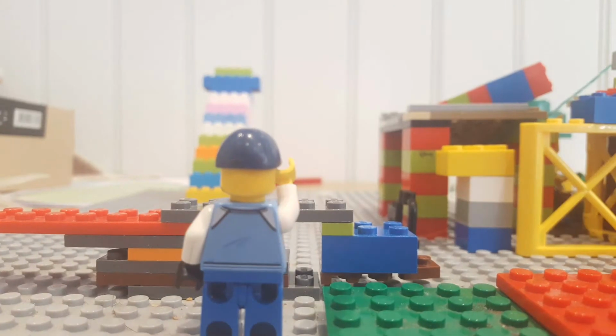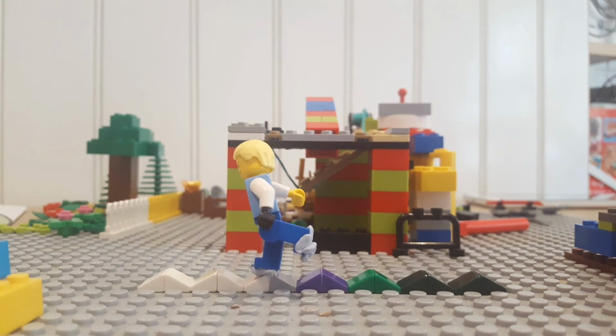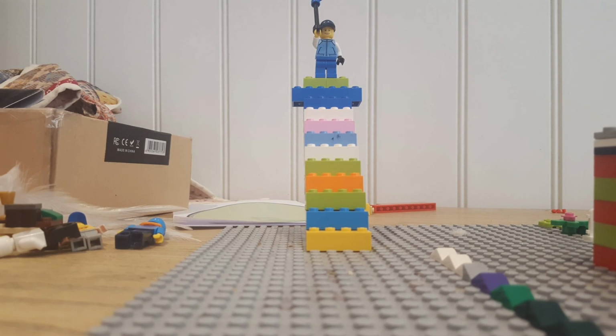And now we've got Graham from Blue Team. Takes off his hat there. Oh, he's flying through this course. Looks like he's gonna do it. He does it! Oh, in the quickest time.